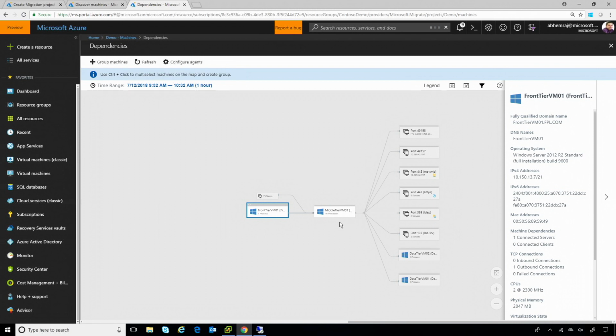What I can now do is start selecting virtual machines one at a time and basically create a new migration group which is based on application dependency. So in many ways, the group is now even more high confidence because instead of simply relying on the app admin's instinct or tribal knowledge, I have now benefited from the dependency view that's available in the Azure Migrate product for free to figure out what my application boundary is.